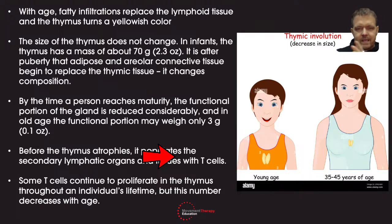As we get older, the size of the thymus will shrink. It will get replaced with fatty tissue. So the weight doesn't change. It's still the same kind of weight, but the functional part of the thymus will reduce. So as you get older, it won't be as efficient.